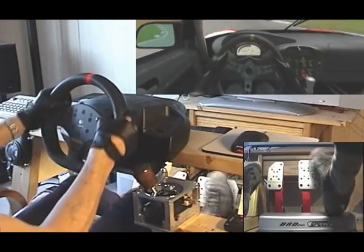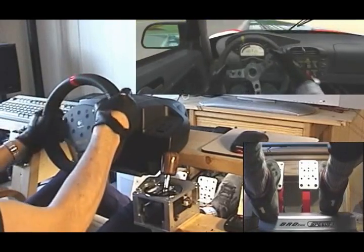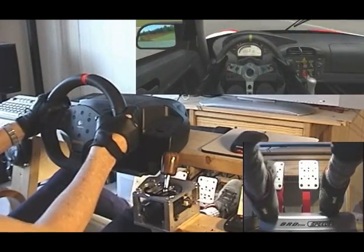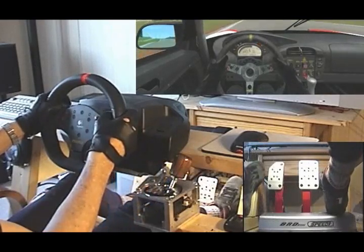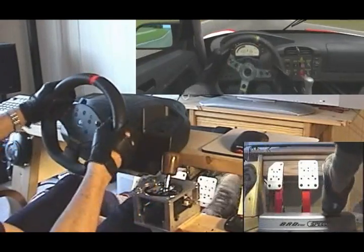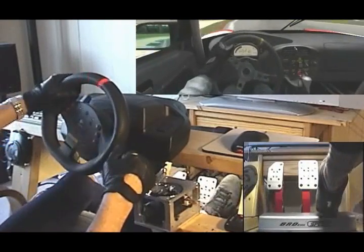To heel-toe properly, you will use your right foot to operate both the gas and brake pedals simultaneously. One method of doing this is to place your right foot with the heel on the gas. When braking, rotate the toe portion of your foot over to the brake. This will leave your heel still in a position to operate the gas pedal while braking.